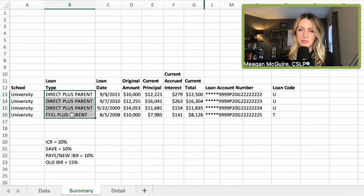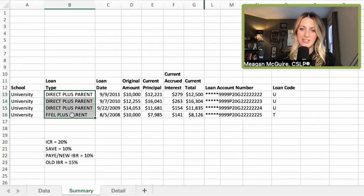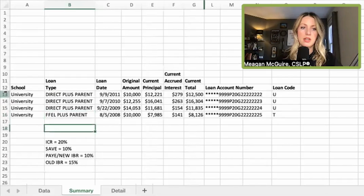So in comes this double consolidation loophole. Now I say loophole because it is legitimately a loophole. This process or this access to these cheaper plans was not supposed to exist. So let me start there and say this is not something that you can call the loan servicer and ask them to help you do. If you say double consolidation loophole, they may not know what you're talking about. And if they do, they're not going to know how to do it or instruct you on how to do it. So what does this double consolidation mean?